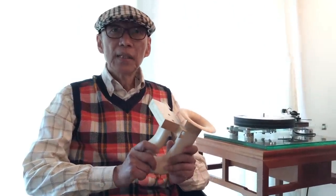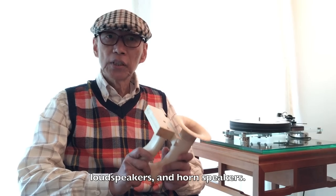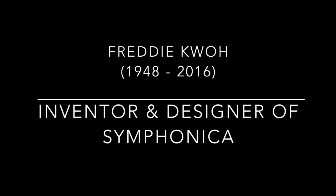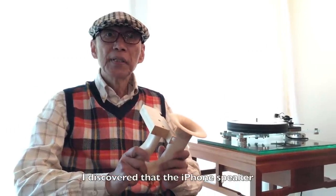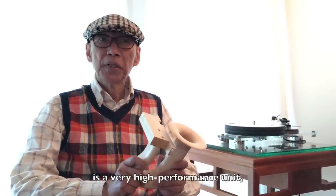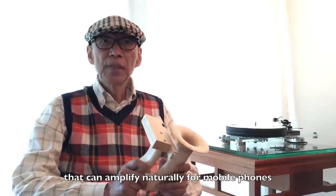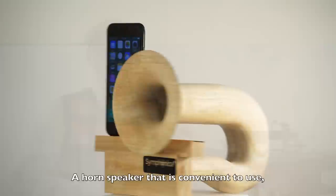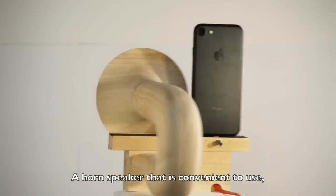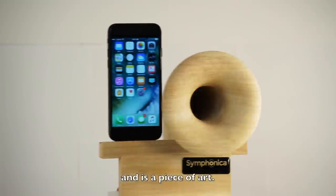Product designer, I specialize in sound improvement devices, loudspeakers and horn speakers. I've discovered that the iPhone speaker is a very high performance unit and I decided to design a product that can amplify naturally for mobile phone with a bottom speaker. A horn speaker that is convenient to use, affordable and is a piece of art.